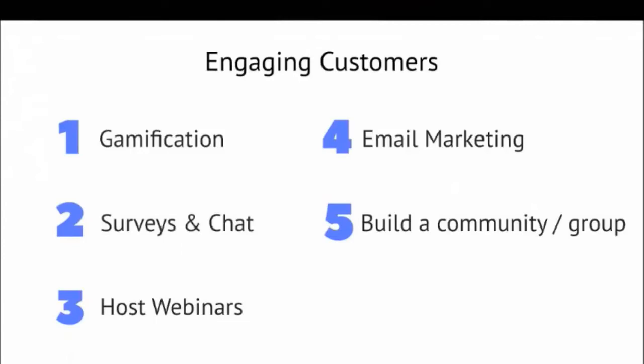You can host webinars with content that they care about in your industry. You can use email marketing, and you can also build a community, a group like on Facebook, on Slack, wherever it is, in order to keep people together. And you can offer exclusive content. These are just a handful of ways of engaging your customers and making them come back. Because if you remind them who you are all the time, increase trust, make them feel good about themselves, make it about them, they will keep coming back.